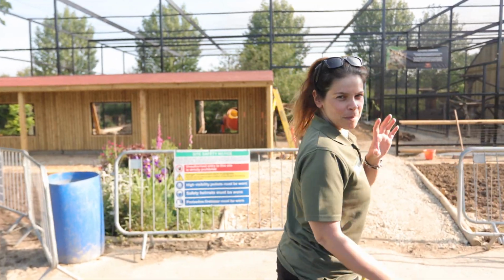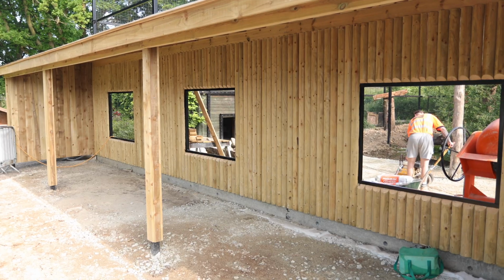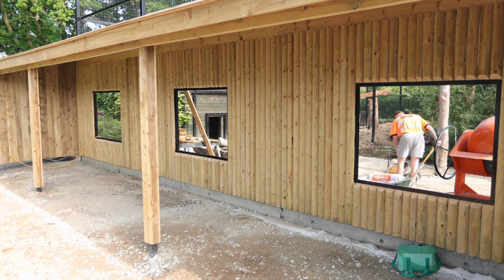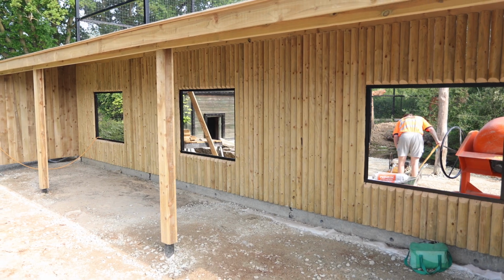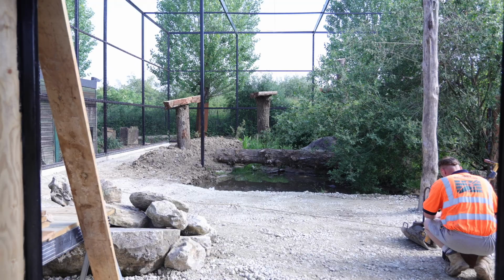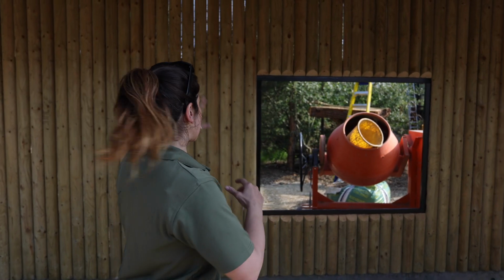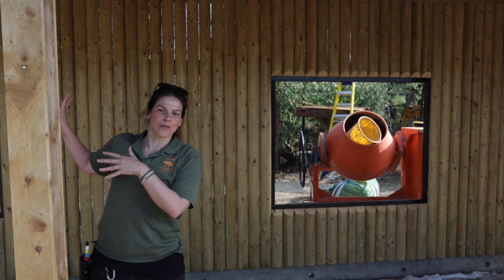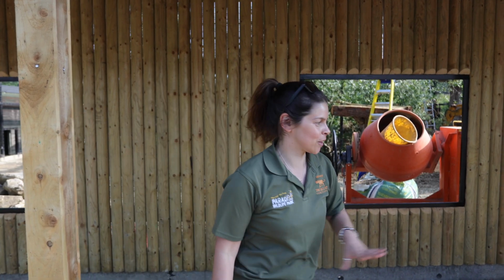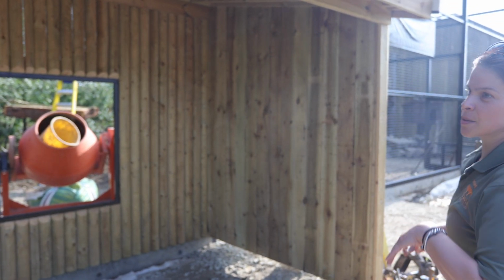So there is still some building work obviously ongoing, but we have a lovely viewing area over here. These open areas are going to be windows that people can view through. And then Jill on our education team is going to be putting up all sorts of interesting facts and figures and things to interact with and read and tell you all about clouded leopards. So this is going to be a really nice information area and a viewing area as well.